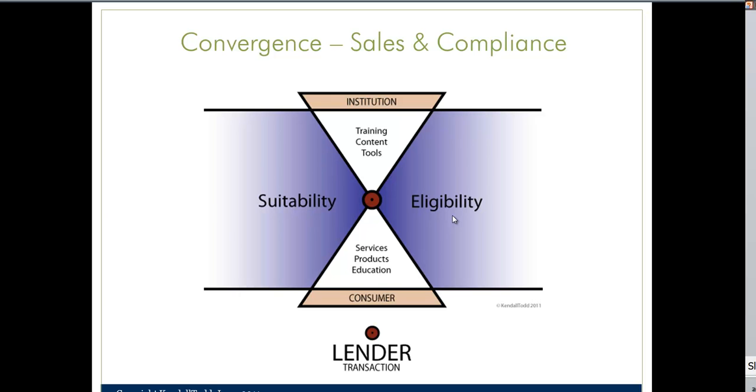Eligibility is, can I get the loan approved? Suitability is making sure that I do the right things. I clearly communicate what needs to be communicated. I'm clear to the client with their options. I let them know what's available, and I help them understand the best solution for them.